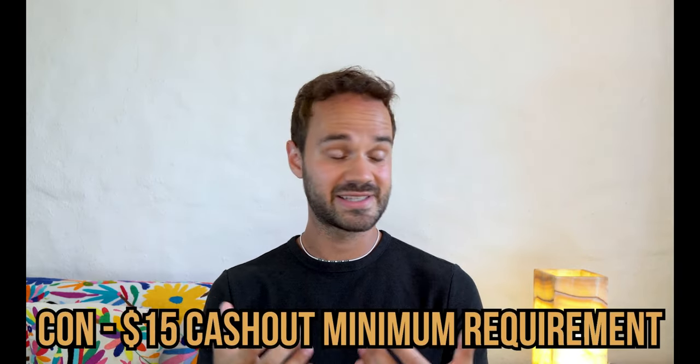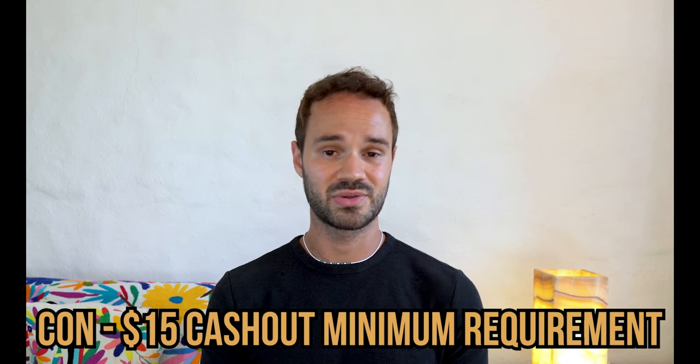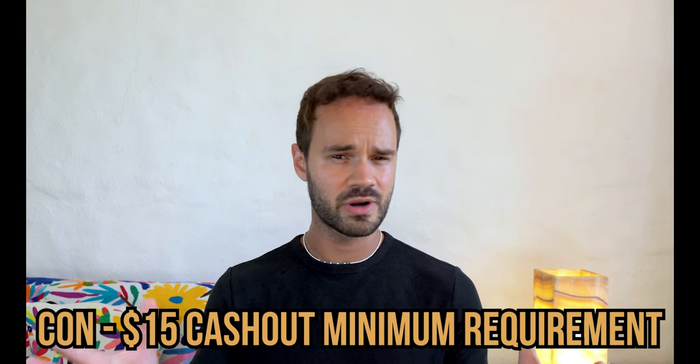And guys, the third con is just that $15 cash out minimum. It's higher than some of the other sites out there, so that is a downside to keep in mind. I hope they lower it over time. It used to be $25, so that was absurd. Back in the day, I remember it was $25, and I am so glad it's $15 now, but again, I hope it gets down to at least $5 or $10.